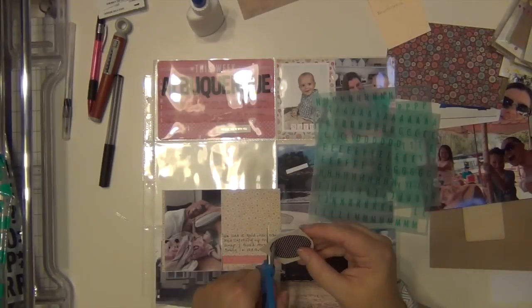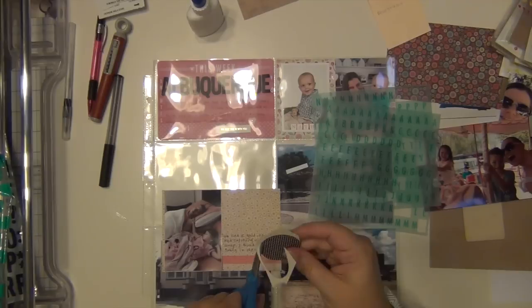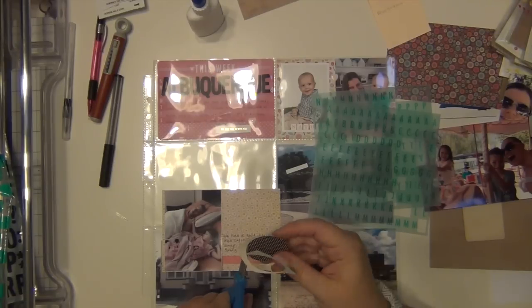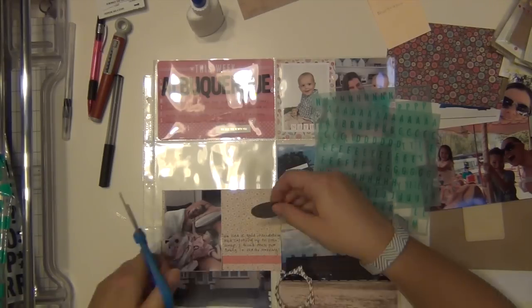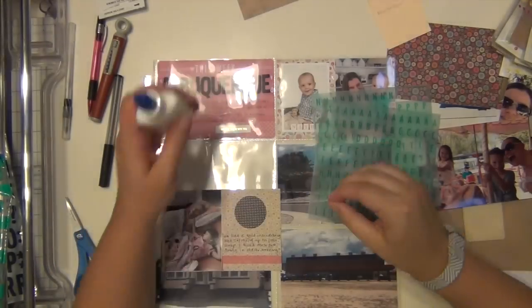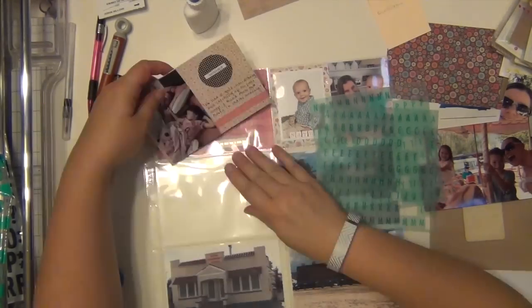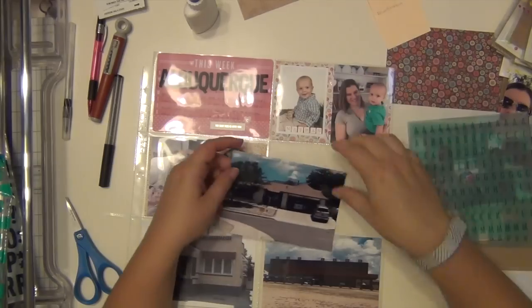And I decided to go ahead and use this here. I have this sitting on my desk. This is really old. I think this is from a very old My Mind's Eye piece of pattern paper. I don't know why I still have it, but I do. So I decided to cut it out and use it. Because I just had that really big awkward space there, I used another little phrase here. I'm not 100% sure what that says. I think you can see it in the close-ups though.